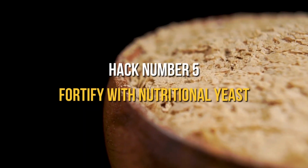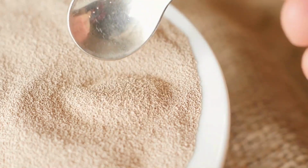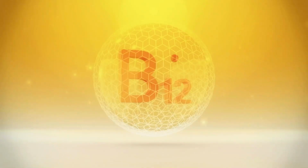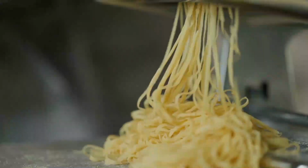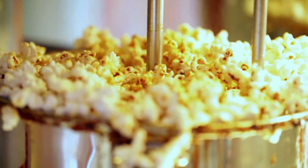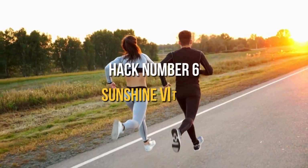Hack number 5. Fortify with nutritional yeast. Nutritional yeast is a vegan's secret weapon. Not only does it add a delicious cheesy and nutty flavor to your dishes, but it also provides an excellent source of B vitamins, fortified with essential nutrients, including vitamin B12. Nutritional yeast serves as a convenient way to meet your nutritional needs. Sprinkle it over pasta, popcorn, or roasted vegetables for added nutrition and a delightful savory kick. By incorporating nutritional yeast into your meals, you're fortifying your diet with essential B vitamins that are often of concern in a vegan lifestyle.